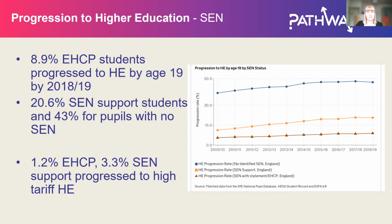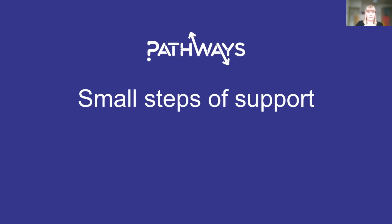Just 1.2% of pupils with an EHCP or a statement of SEN, and 3.3% of those on SEN support progressed to high tariff higher education in 2018-19, despite an increasing trend since 2009-10. The progression rate for other pupils was around 12.5%.